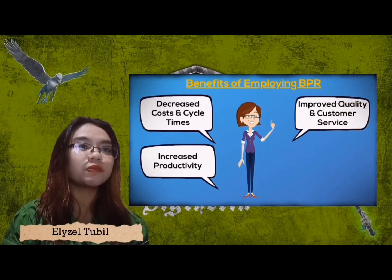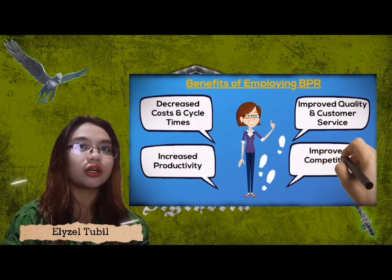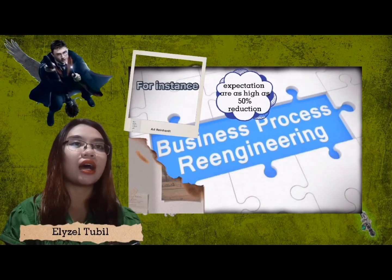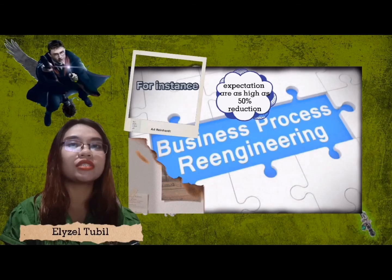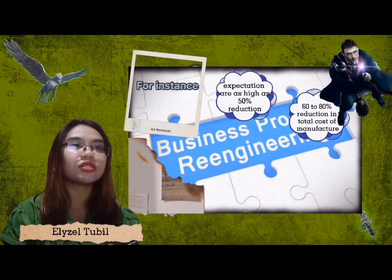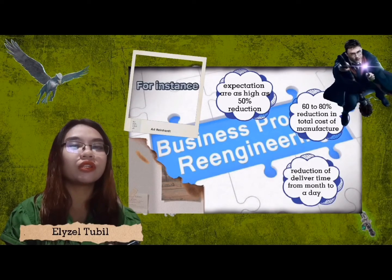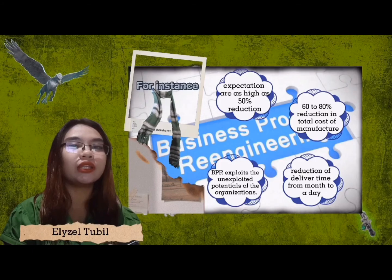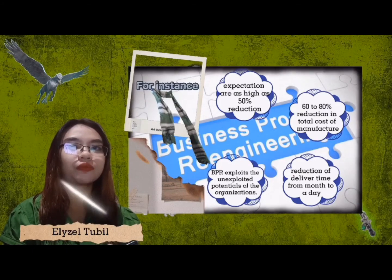Very high achievements are expected out of BPR. For instance, expectations are as high as 50% reduction in design cycle time in case of R&D projects, 60 to 80% reduction in total cost of manufacture, and reduction of delivery time from a month to a day. BPR exploits the unexploited potentials of the organizations.